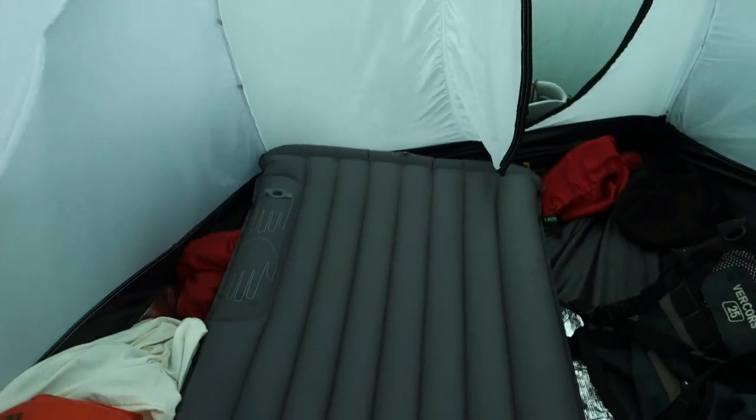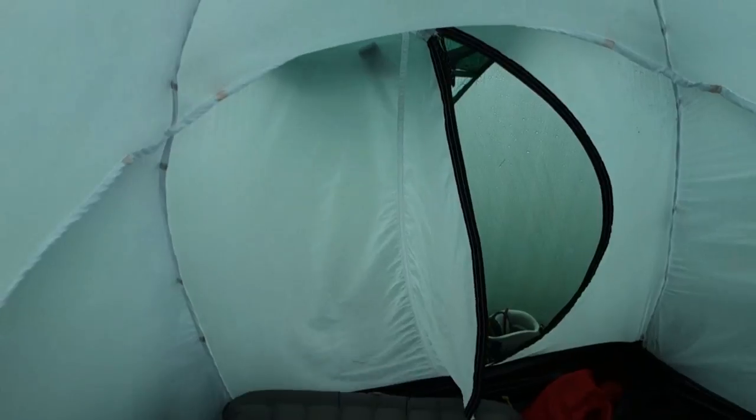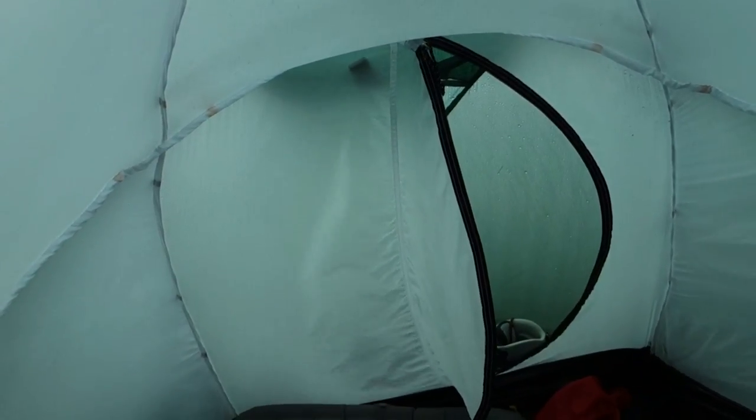I'm just going to swing the camera around. So that's looking at the back of the tent. Again, quite a bit of room at the side of my sleeping mat. And then there's a... Whoa, it's blowing out there. There's a zipped door to a storage area at the back. I've got my boots and a bit of wet gear in there. So yeah, I've got quite a bit of room.